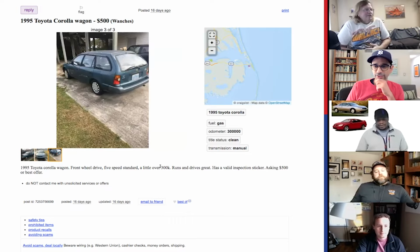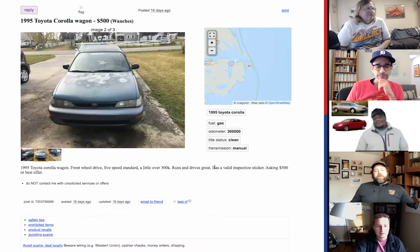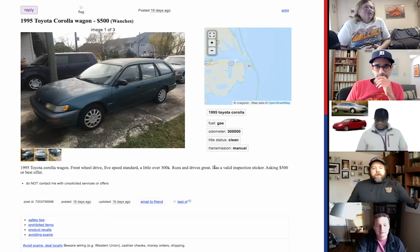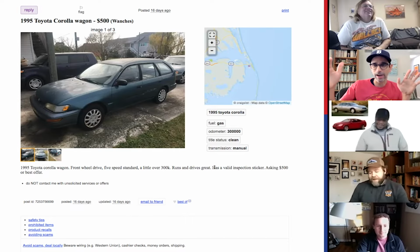I like that it passed inspection, though, Joey. I think that's a good sign. Yeah, but North Carolina inspection might not be the same as Tennessee inspection, which I'm familiar with. Well, North Carolina is part of NASCAR country. Of course, they have good inspections. That's true. Oh yeah, they take a template and they put it on your Corolla. Yeah, that's right.